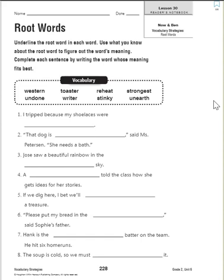Number 3, Jose saw a beautiful rainbow in the blank sky. This one might be kind of tricky for you guys. I'm going to skip this one and we're going to go to number 4 and do the rest and see what word you have left over when you come back to it. Number 4, a blank told the class how she gets ideas for her stories. So what is someone called that makes stories? They're writers, right? If you write a story, you are a writer. So for number 4, a writer told the class how she gets ideas for her story. Number 5, if we dig here, I bet we'll blank a treasure. This is probably a word that you don't use very often or maybe have never used, but when we say unearth, that means that we're digging something up. So for number 5, if we dig here, I bet we'll unearth a treasure.